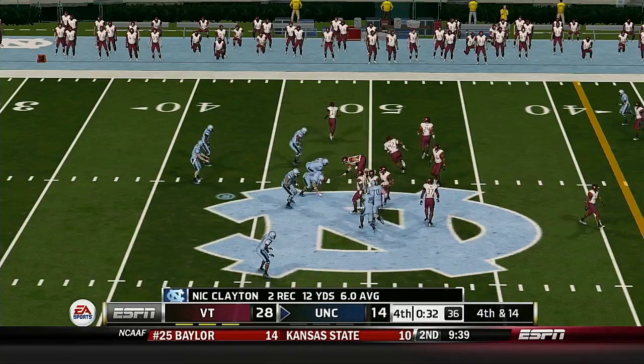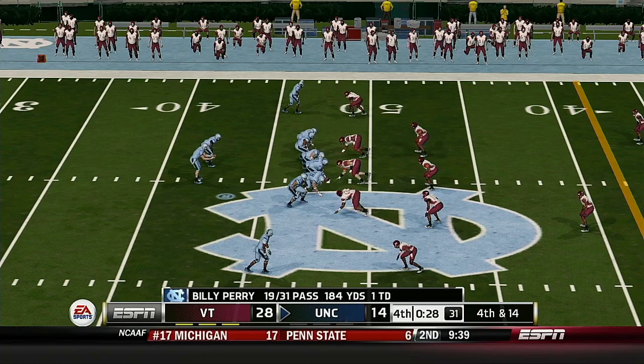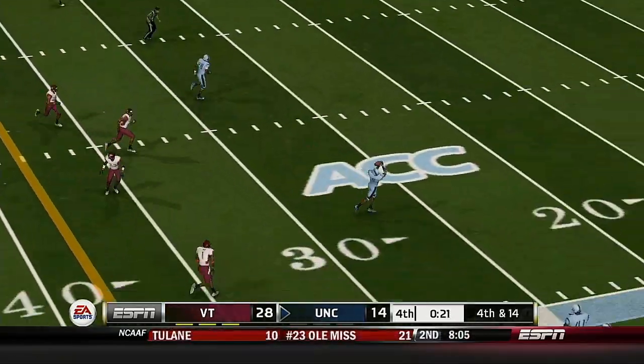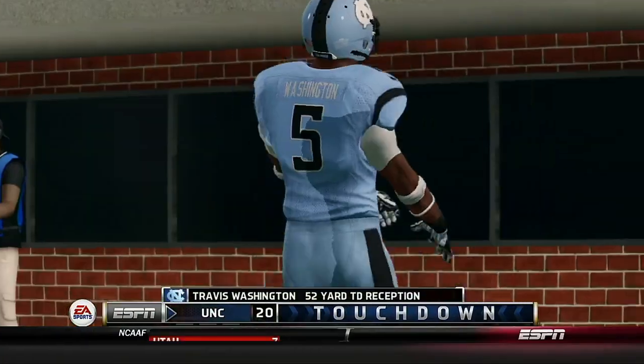Jack, 98 Weasel! 98 Weasel! Ready! 395! 395! He zips it. Pulls it in, and he could score. Touchdown! Big play!